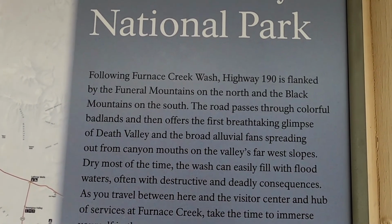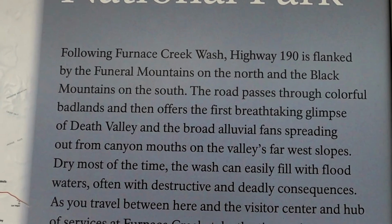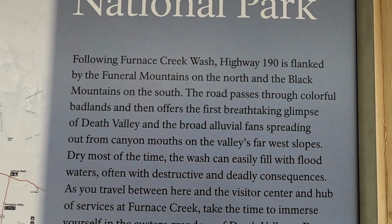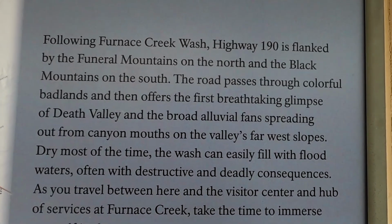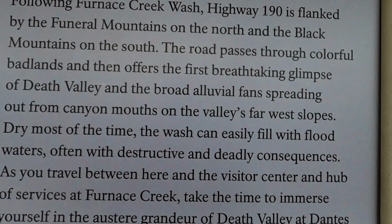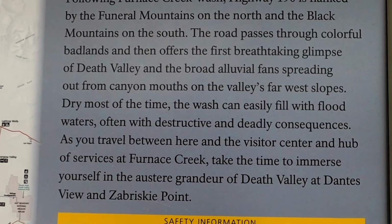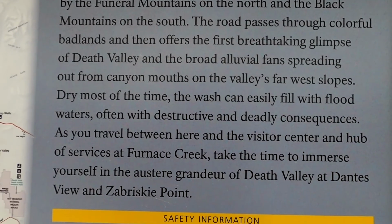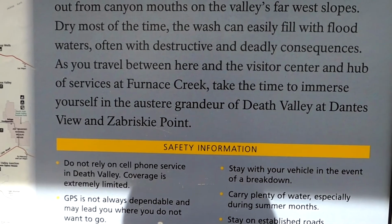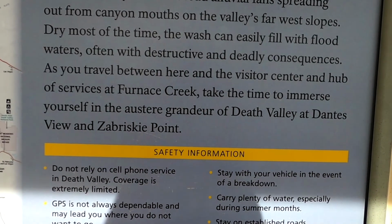Following Furnace Creek, Highway 190 is flanked by the Funeral Mountains on the north and Black Mountains on the south. It passes through colorful Badlands and offers the first breathtaking glimpse of Death Valley. Broad alluvial fans. Wow. Most dry mountain walls can easily fill with floodwaters. Wow. Mercer and Australia line view and Zabriskie Point. Okay.